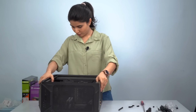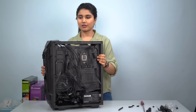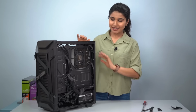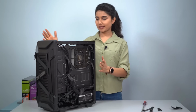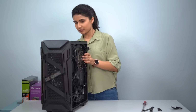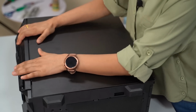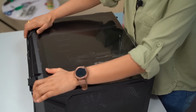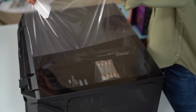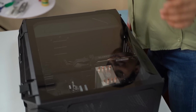Now it's time to make our PC look a bit pretty. We're going to manage cables now. After all the cable management, our PC looks like this. Now it's time for us to cover this up. It's done. Let's take this off. And our PC is ready.